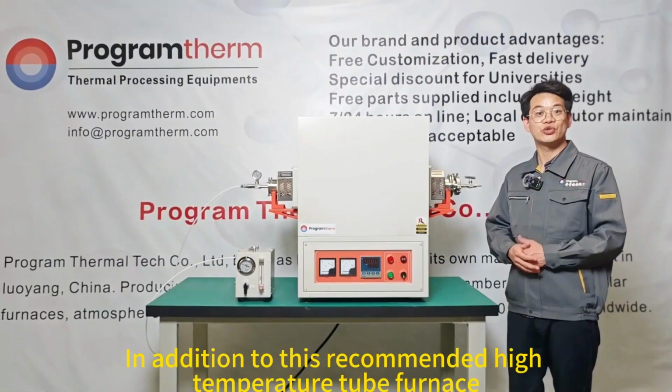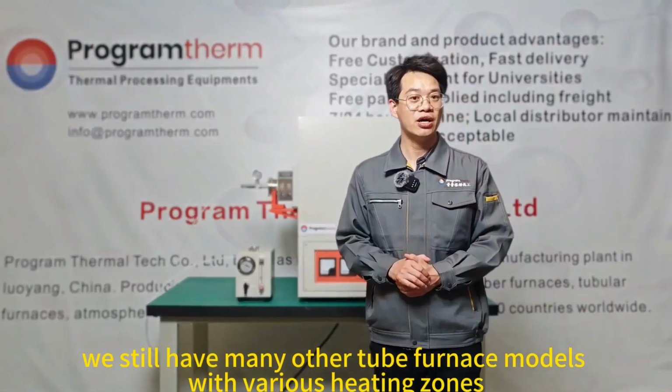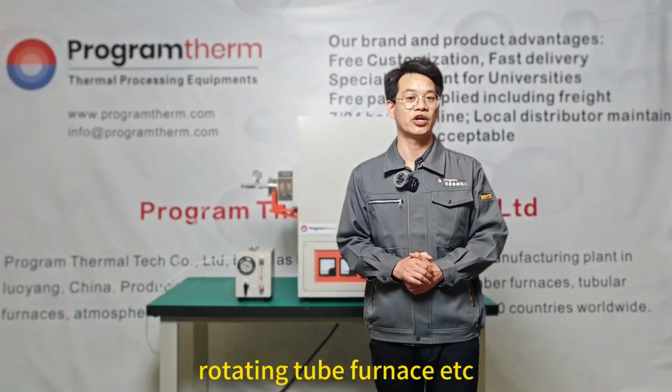In addition to this recommended high-temperature tube furnace, we still have many other tube furnace models with various heating zones, such as CVD, vertical, hydrogen, rotating tube furnace, etc.